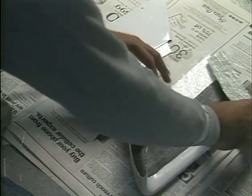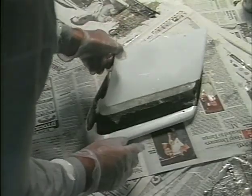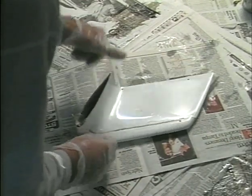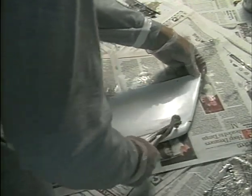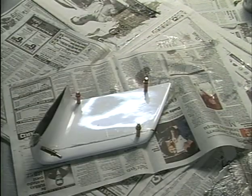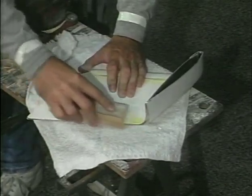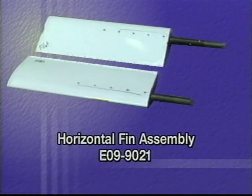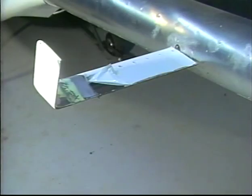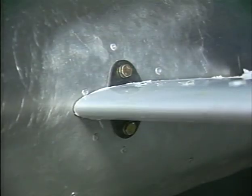Bond halves to each other using a layer of fiberglass between seams. When dry, fill any low spots with Bondo and sand smooth. Locate the horizontal fin assembly. Make sure the head of the rivets on the trailing edge are on the top side when mounting the winglets. The brackets that hold the fin assembly to the tail boom will only fit if the head of the rivets are on the top side.